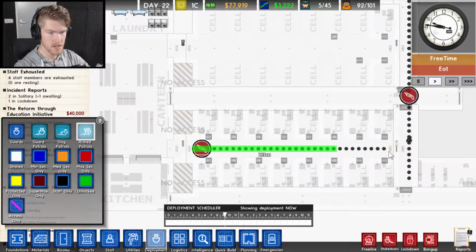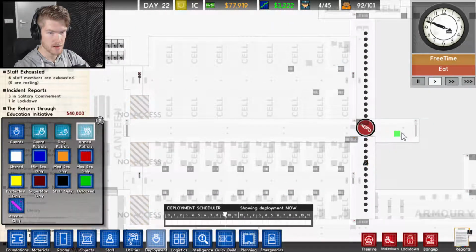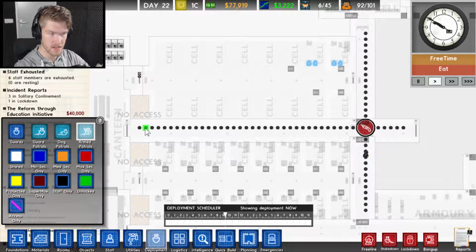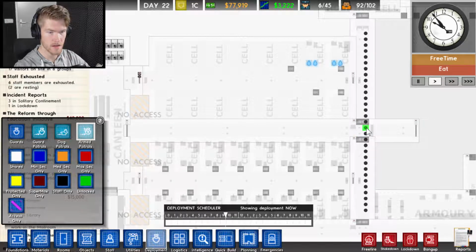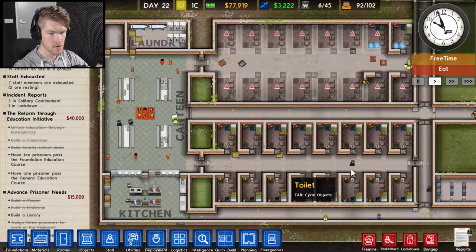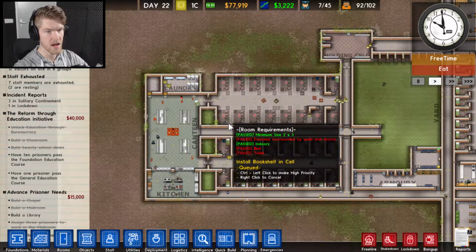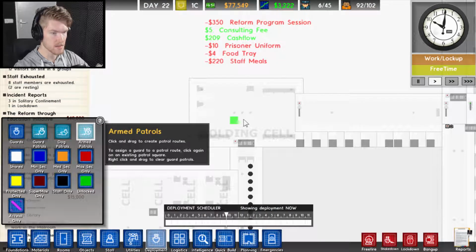I don't actually think we need them in this hallway right there. I don't think that's necessary. What I think is necessary is getting one in this hallway. Potentially? I'm not sure, really. We're going to get one in here. That is for sure. We're going to get one in there. He's going to patrol. I'm not sure if we need one within these hallways. There's 2 guards over here. We don't need this many of them, I don't believe. Maybe we want an armed guard within this holding cell.